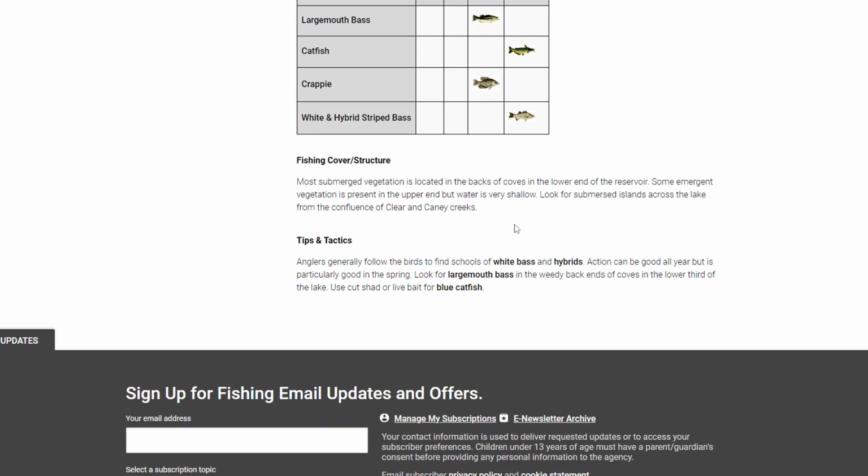Most of the vegetation is located in the back of the coves and in the lower end of the reservoir. So a lot of your bass fishing, at least from what I've seen and from my experience out there, you kind of want to stay more towards the southern end of the lake. That's not saying that there's not any bass fishing up on the northern side. I'm sure that there is, but the southern side just seems to be where a lot of the bass fishermen tend to hang out.